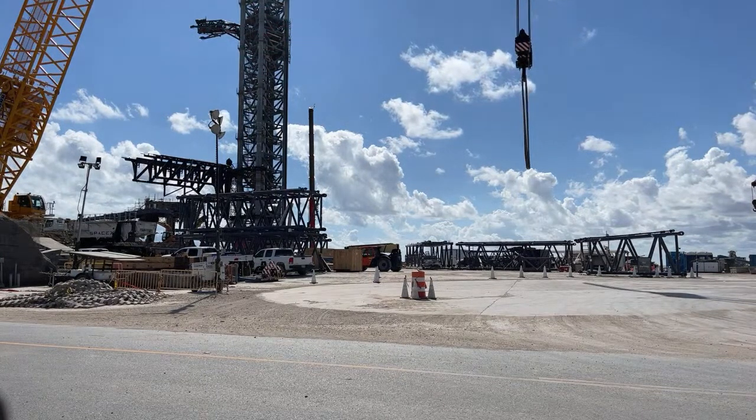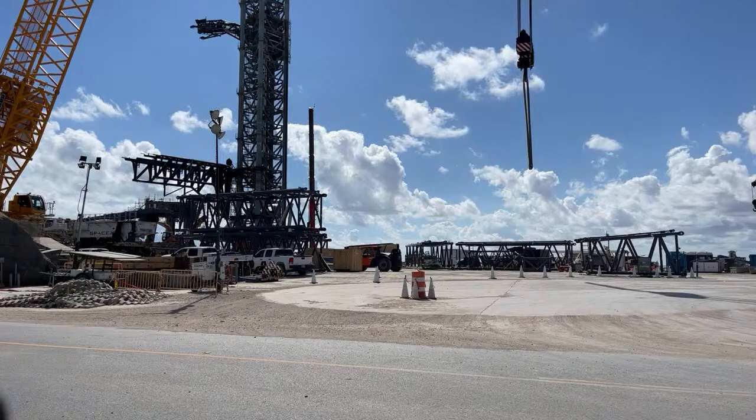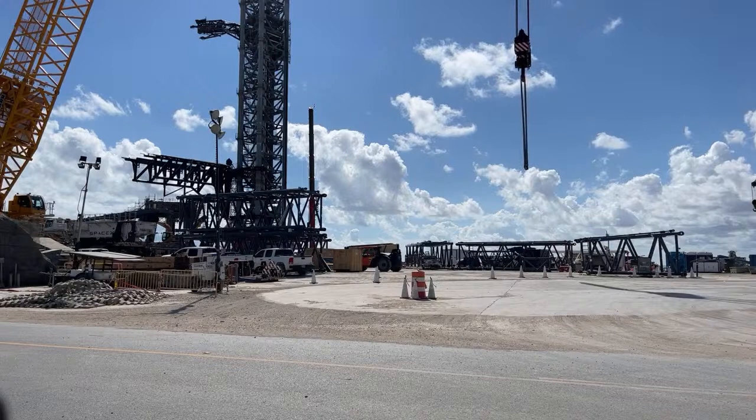Somehow we're losing the visual on the other camera. It's plugged in. All right, that lift is gone. There was a lift at the top there. So they brought it down during the lunchtime, but they were working above there before lunch.